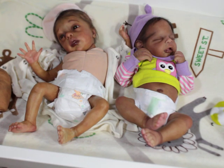My collection is like so wide range now, from cuddles to micro preemies to preemies to newborn to 0 to 3 to 3 to 6 month toddlers. I don't have a 6 to 9 month yet, but I guess I do kind of, because Elijah is kind of 6 to 9 month close. He can fit, but he's still considered to be toddler.